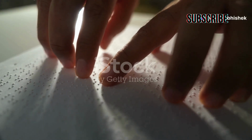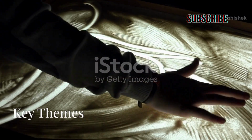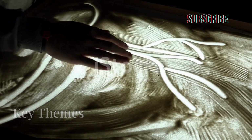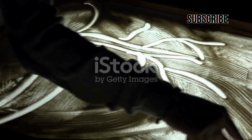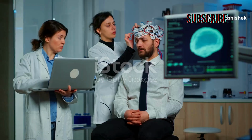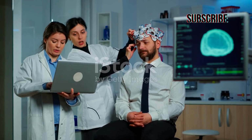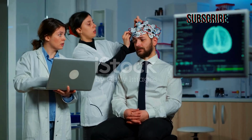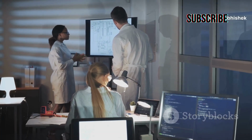Chapter 5: External and Body-Centered Reference in Haptic Memory. This chapter explores how haptic memory, memory based on touch and movement, uses external and body-centered reference cues to encode and recall spatial information. It investigates the interplay between these two reference systems, supported by neurophysiological evidence and behavioral experiments, and discusses their practical and theoretical implications.